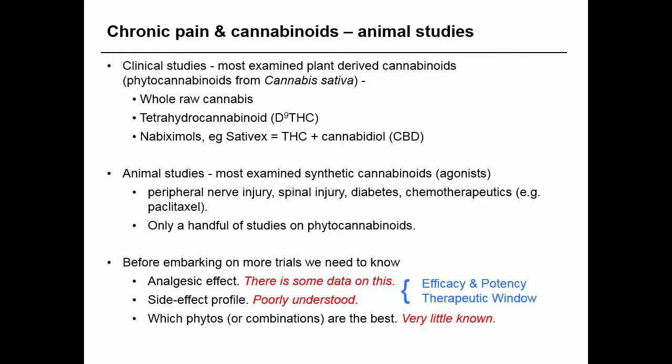And unfortunately, when you look at the animal work, very few people look at the side effects with the analgesic effects. And given what the clinical studies show, you've got to look at the side effects because you're just going to get side effects and very little pain relief. So we don't want to look at whole cannabis because we don't know what's in it, and if you look at all the different plant varieties and extraction methods, you'll get all sorts of different ratios and combinations of the extracts. So we want to start looking at very specific extracts from cannabis.